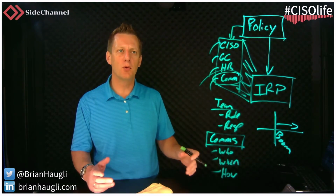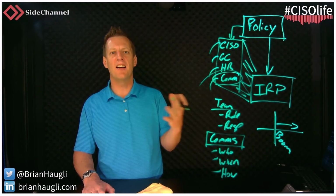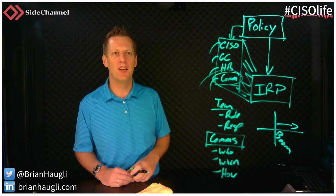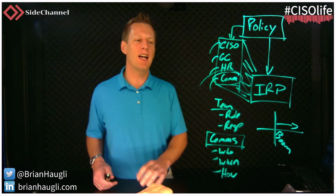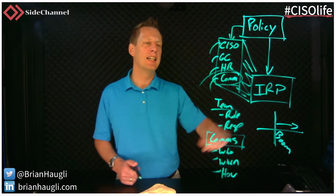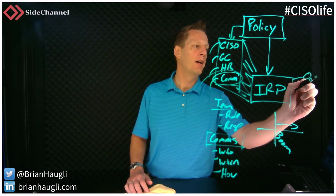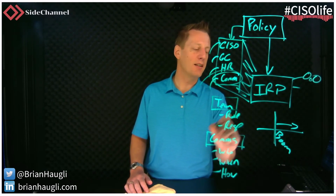The default is, we'll email them. Well, what if your email system is compromised? Do you want to let on to the attacker that they're in there, that you're breached, that you're orchestrating a response? Probably not. So this plan has to have some type of out-of-band comms. It needs to have quite a bit.